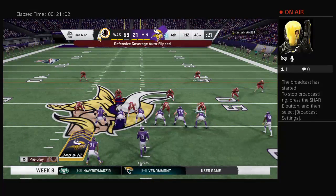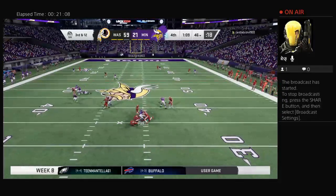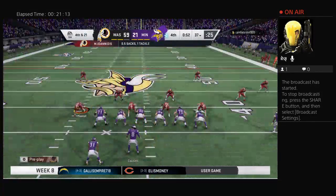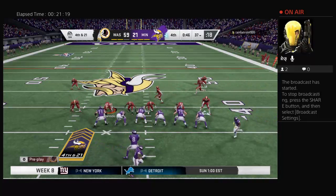The Vikings on 3rd down. They've converted just 2 for 6 thus far. This is 3rd down and 12. To throw, Cousins. He can't avoid the pressure. Redskins get there off the edge, the sack by Matt Ioannidis.